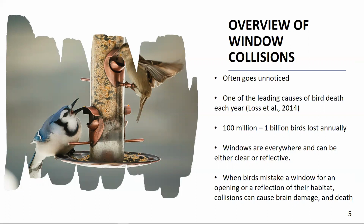In addition to that, reflective windows are a big issue too. They will typically reflect the outdoor habitat surrounding the window, and a lot of times that means bushes, trees, and skies. So birds will attempt to fly to that tree or that bush. Unfortunately, it's just a reflection in the window. And when birds mistake a window for an opening or a reflection of their habitat, collisions can cause brain damage and death.